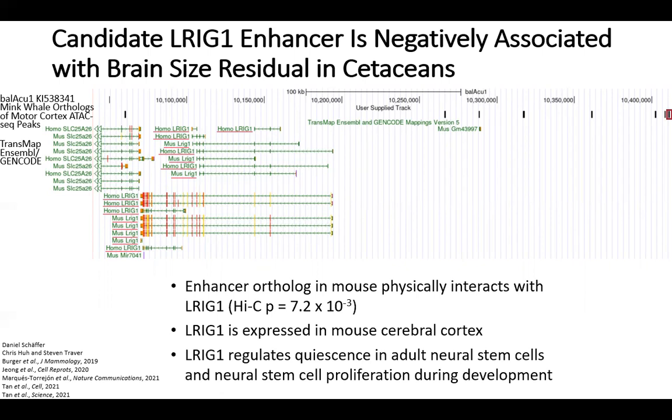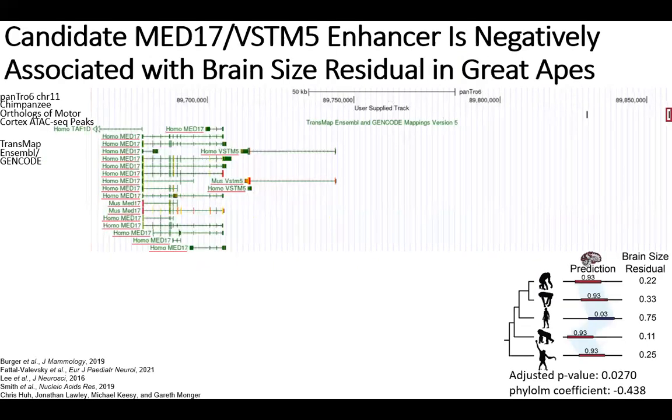LRIG1 is expressed in the mouse cerebral cortex, and LRIG1 regulates quiescence in adult neural stem cells and neural stem cell proliferation during development. Another example is this enhancer, which is negatively associated with brain size residual in the great apes. And this was not the enhancer mentioned in the previous study because it does have an ortholog in human.